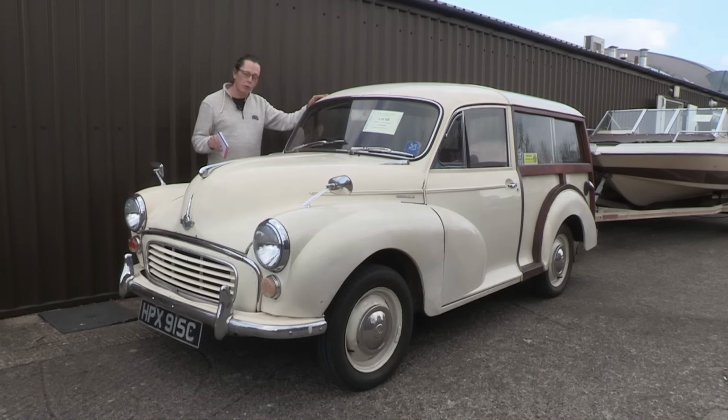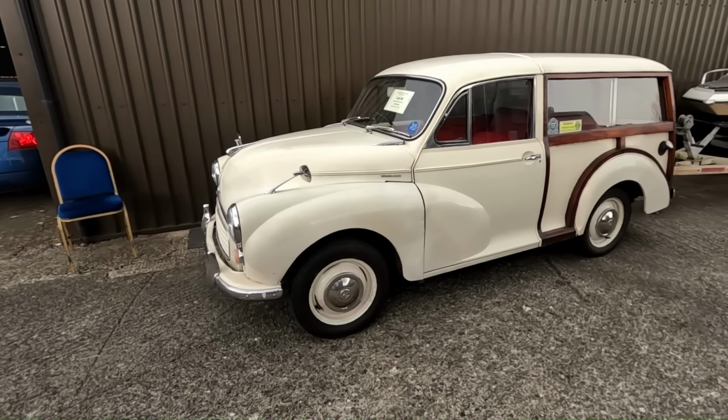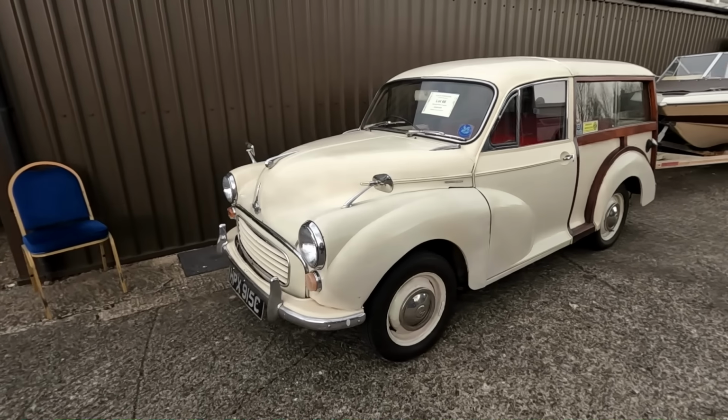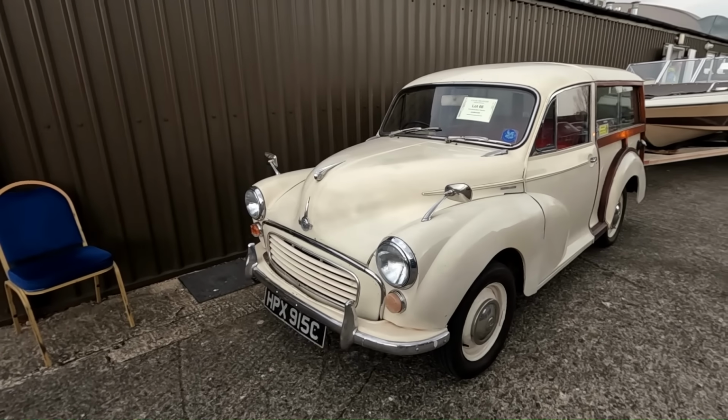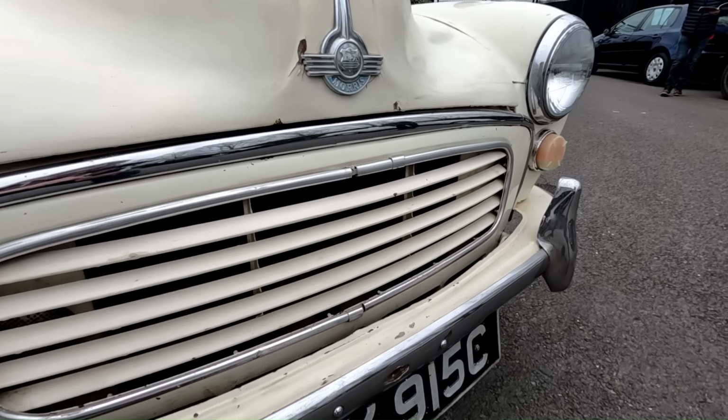And this is the other option if you're interested in a Morris Minor Traveller. This one is not anywhere near as nice really as the other one. It's a 65 model, so it's actually a year newer. It is a little bit tired. The paintwork needs attention. There's quite a lot of chips around the edge.